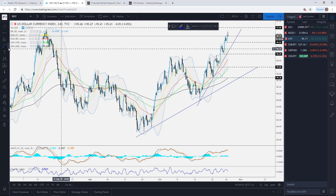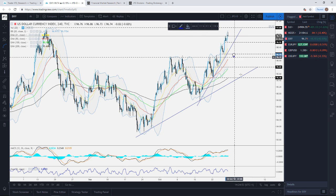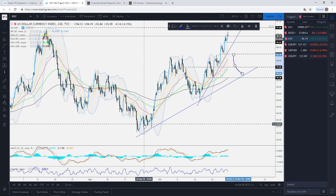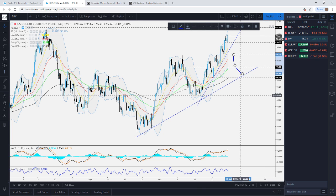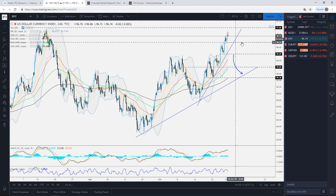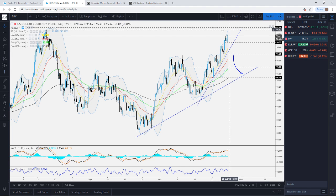Let me just put an arrow here. So we could then see a possible move towards this upside support line, taken from the lows of September. So something like this could be possible, but of course, at the moment it continues to look strong. The DXY is certainly the one to watch, and we could then target the 97 level. But on the downside, again, if we do get a break below this upside support line, still be very careful. For us to get comfortable with further declines, we would need to see a break below the 96.20.